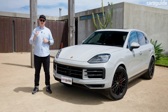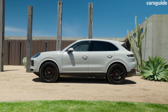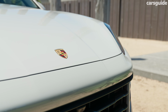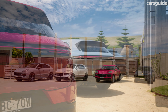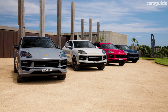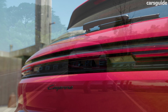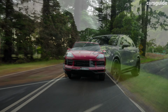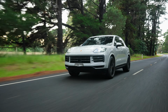Let's start with the question of money and how much the new Cayenne costs. Such is the popularity of the Cayenne, and such is Porsche's mastery of stretching a lineup out of each individual model, there are actually 11 variants of the Cayenne to choose from. There are multiple engine options across both SUV and coupe body styles, and up to 6 specification levels. The range begins with what is simply known as the Cayenne, priced from $138,700, and it rises through the S, E-Hybrid, Turbo E-Hybrid trim lines across both bodies.